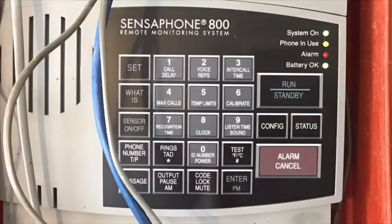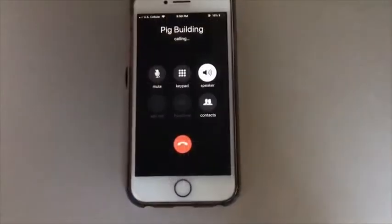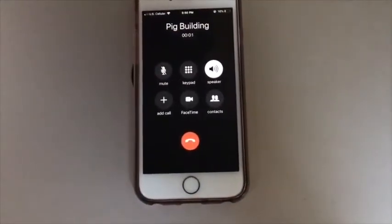The Sensaphone is another important part of the building controls. The Sensaphone is the alarm system that makes sure everything is running properly and lets us know if it is not. The Sensaphone is programmed to call our phones if electricity goes out, if the building is too cool or too hot, or if the pigs are being too loud. We can also call the pig building to hear what is going on in each room.